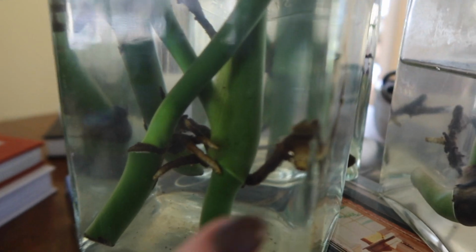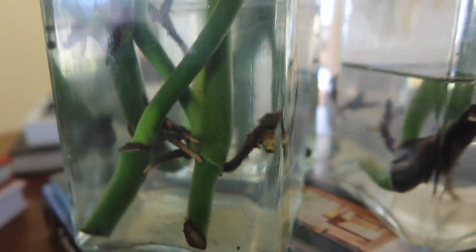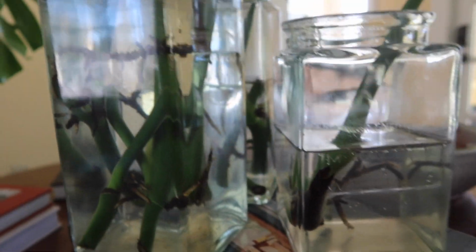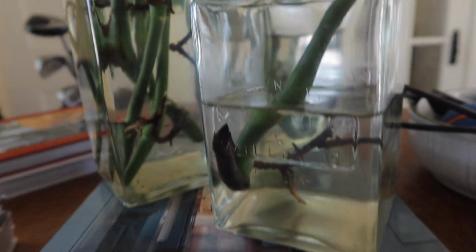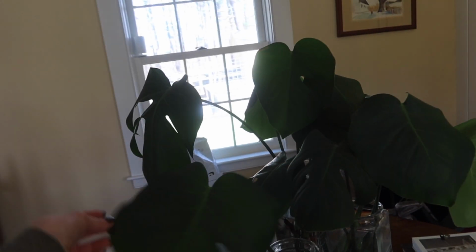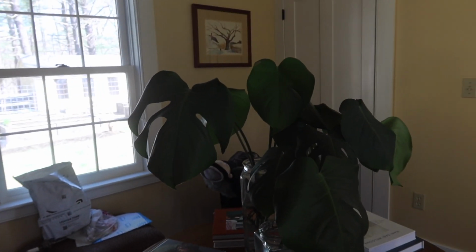And on the monstera, you can see there are tons of new roots here, so these are due for potting up, and I'll be donating some of these as well to the plant sale. So sadly I will have to change up my centerpiece, but it's been nice through the winter to have a little bit of green here. So that is it for plant updates this week.